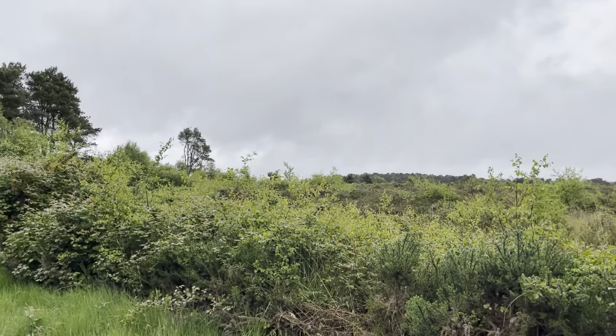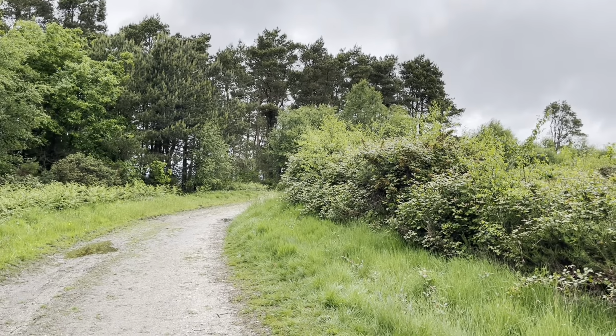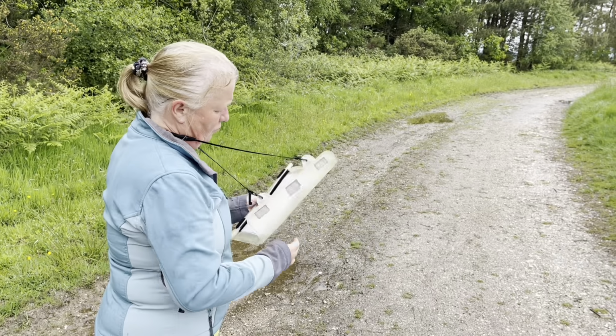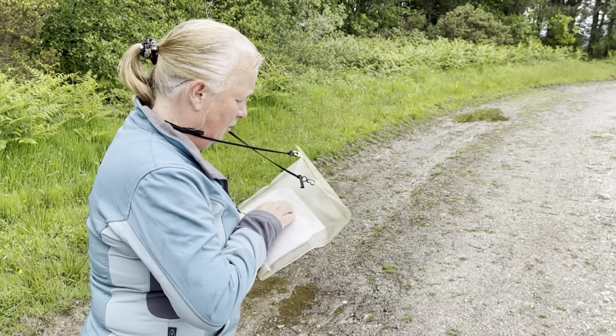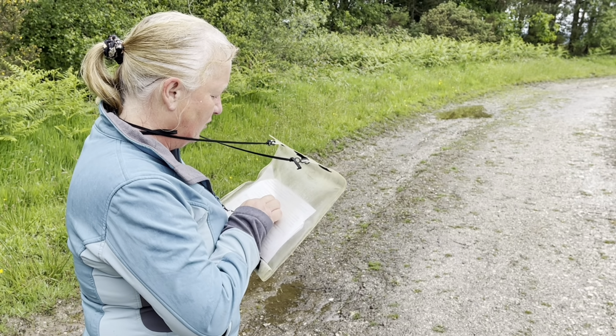But this is the edge of Mutter's Moor. Famous smuggler galore, I believe. It's called Abraham. He worked closely with the famous smuggler Jack Rattenbury.